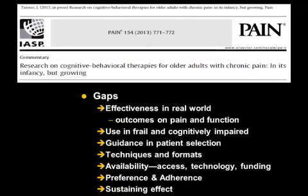I'm just highlighting here some of the areas where we want more information. We want to be able to understand the application of some of the non-drug cognitive behavioral therapies in real life administration. We don't know a lot about their use in frail or cognitively impaired elders, so this is an area we want to develop. When and who to use or select these treatments for, how do we adapt them in a way that makes them useful and accessible? What are the patient's preferences is also kind of key.